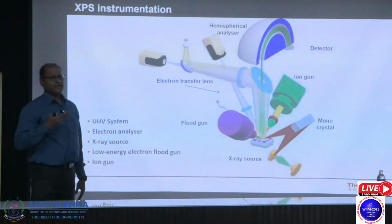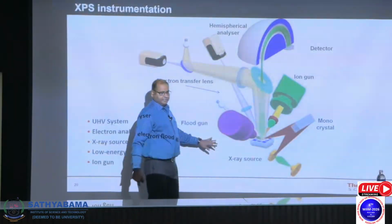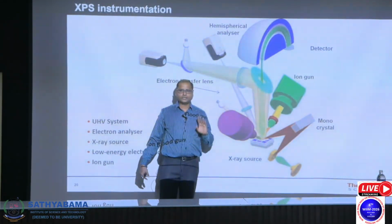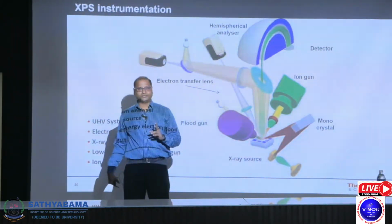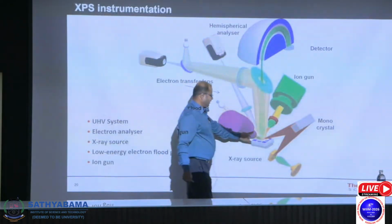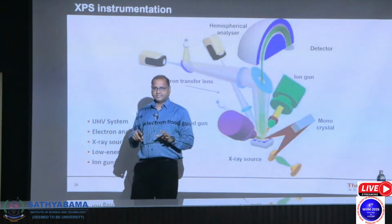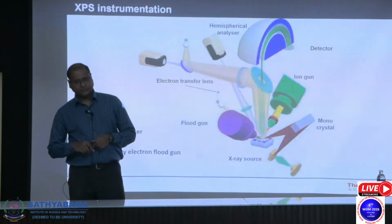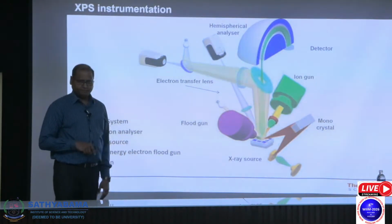So in order to neutralize the charge buildup, you use a flood gun. This flood gun usually has both argon ions, which are positive, as well as electrons, which are negative, which can be flushed onto the surface of your sample to neutralize the charge. So the handling of insulating samples is taken care of by the flood gun.